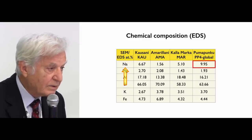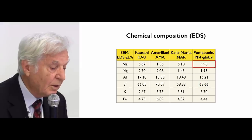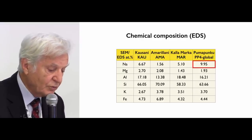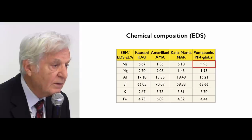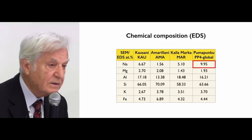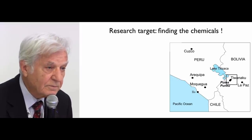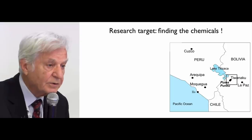However, if we compare the sodium content, then we see that for the monument we have twice the amount of sodium in comparison to Cajamarca, three or four times in comparison with Amariani, and practically the same for Kausani. So if we accept the idea that Cajamarca was the source for the material to make this megalithic stone, then we have to get the sodium from elsewhere. And it has been added, and we have to look for the chemicals. Can we find the chemicals, or better, did they exploit the chemicals?